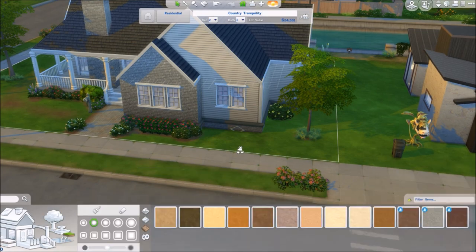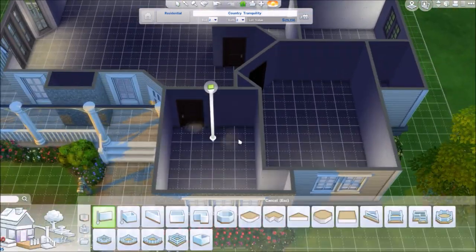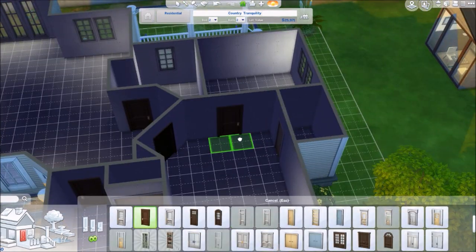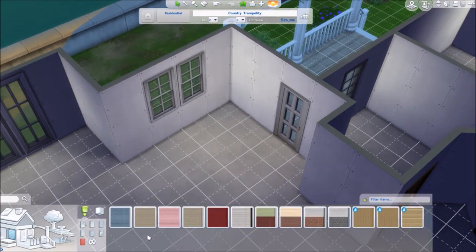It didn't take me too long to do the gardening in this house. I think it only took me like 20 minutes, maybe, to do all of the gardening in this house. And now I'm gonna go into the interior and I'm going to put the doors in, and then I'm gonna start on the kitchen here in a second.